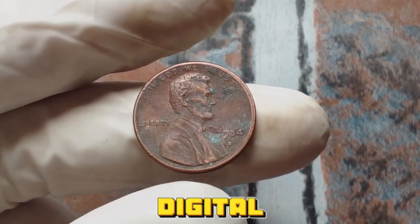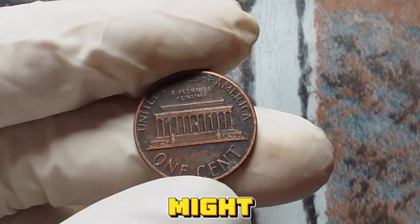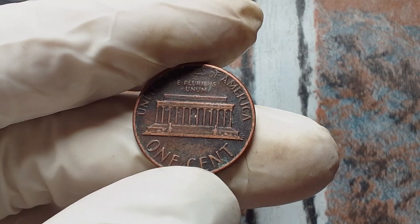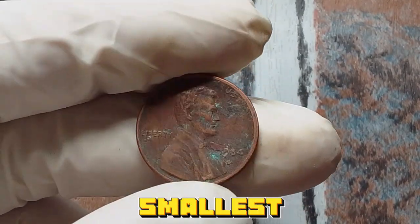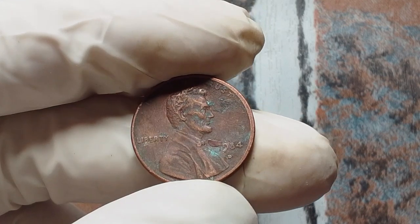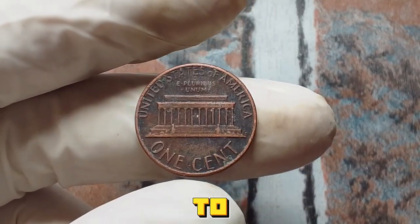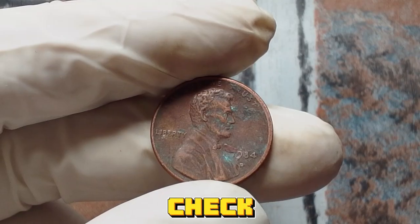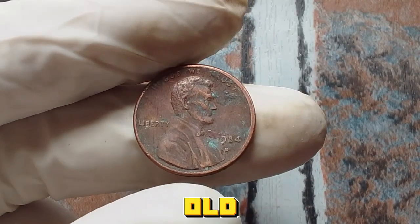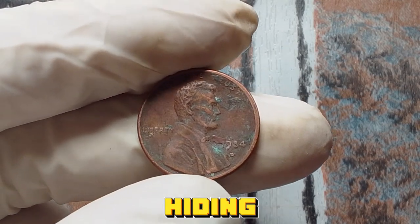In a world of digital currency, cards, and contactless payments, the humble penny might seem like a relic of the past. But the 1984 D Liberty 1-cent coin proves that even the smallest coin can carry the biggest value. From a mintage of billions, one coin may have emerged that has the power to rewrite history and reward its holder with wealth beyond imagination. So check your pockets. Look through your old coin jars. You never know, the next great American treasure might be hiding in plain sight.